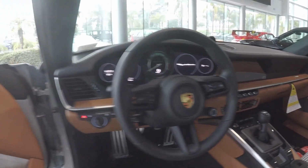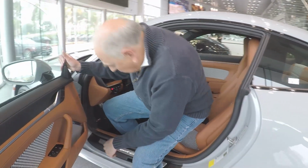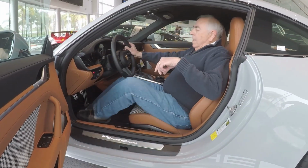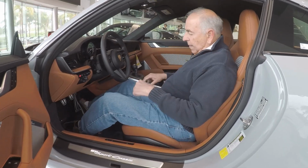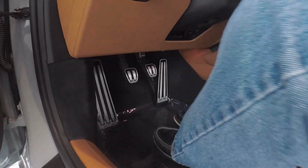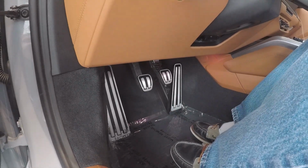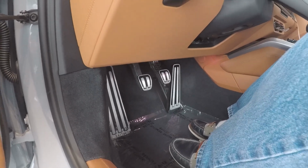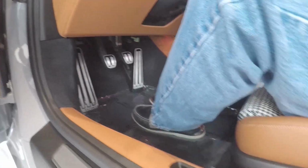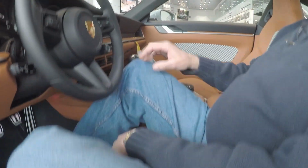All right, so now let me get in here and we're going to take a look at the tachometer and some of the other things. Actually, let's catch a shot of these beautiful pedals. Talk about some gorgeous looking pedals. Again, this is what Porsche Exclusive Manufaktur does. They have all these little fine points that they put onto these cars that really delineate them from the normal production Porsches. Absolutely beautiful.